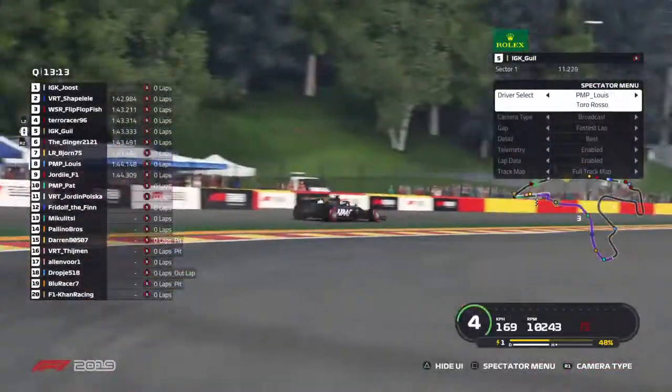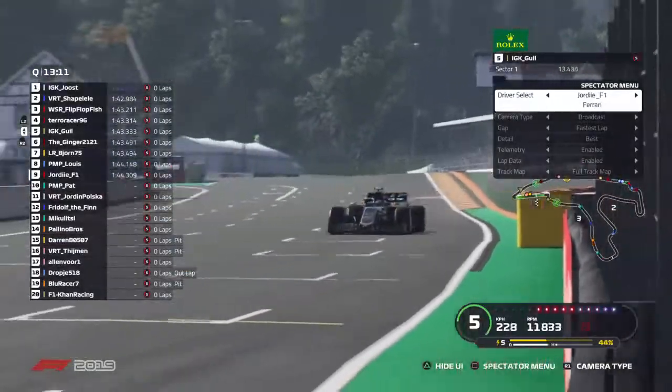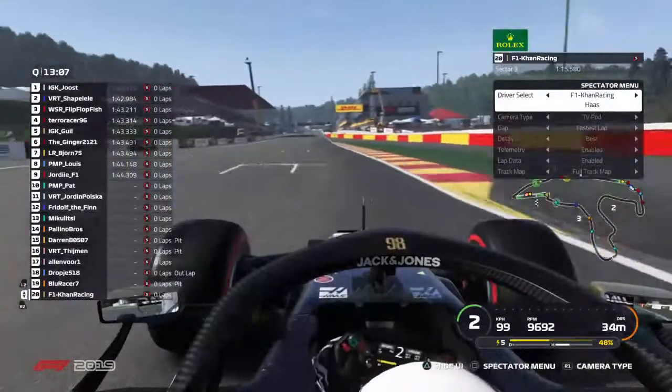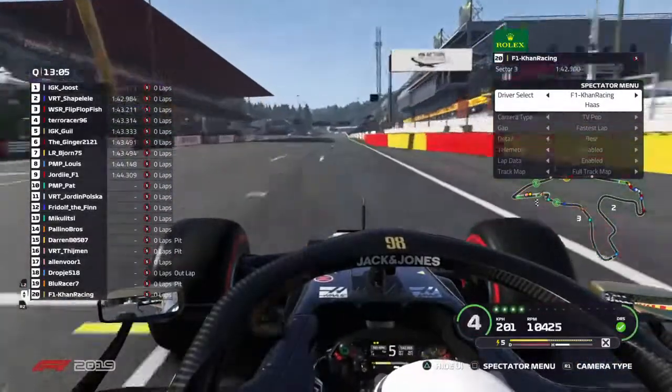Doesn't look like that to me though, as it doesn't look like there was any around him. Who's the next driver? Is that Khan? He's going to be the next one to cross the line. It is going to be Khan. What's he going to do?